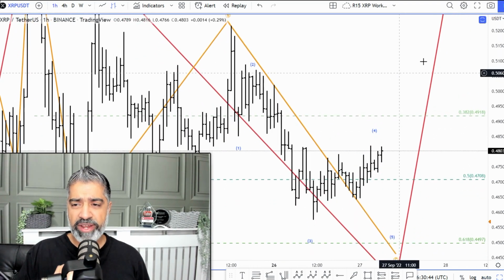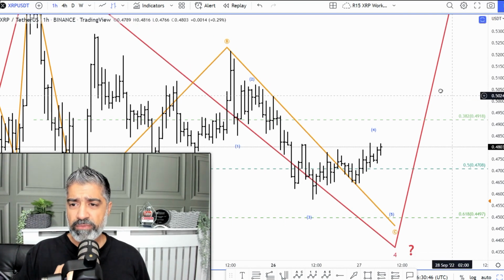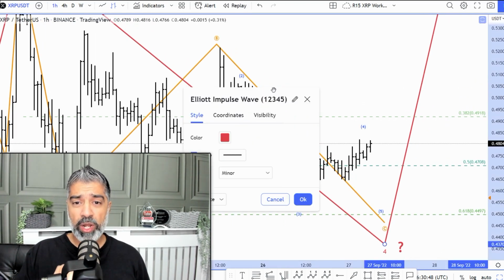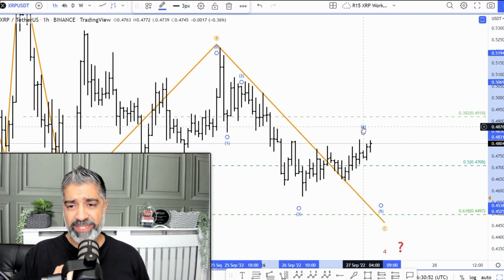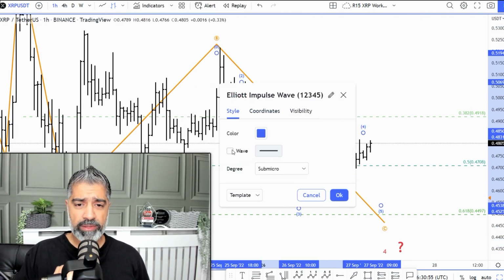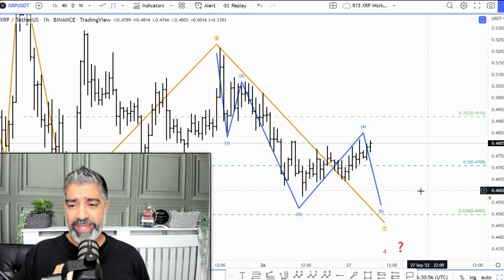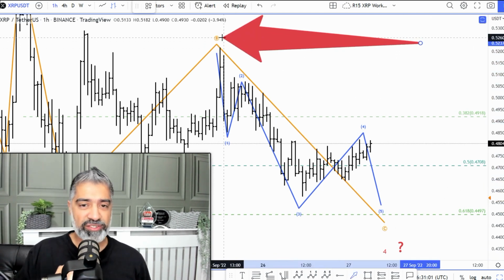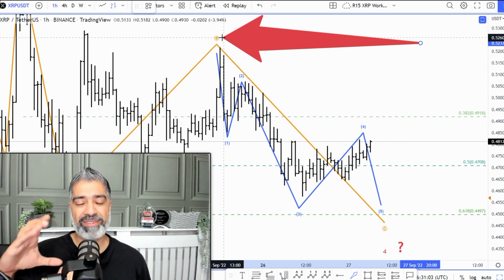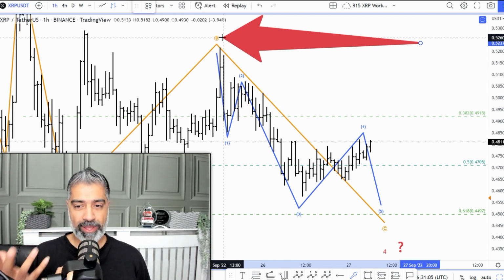So we can get rid of the red, and we're going to go into what's called a lower degree wave count. And what we're going to focus on is this blue. I'm going to bring it back up. So the yellow is called a wave C. And the most common correction is an A, B, C correction. It doesn't always occur, but it's the most common.